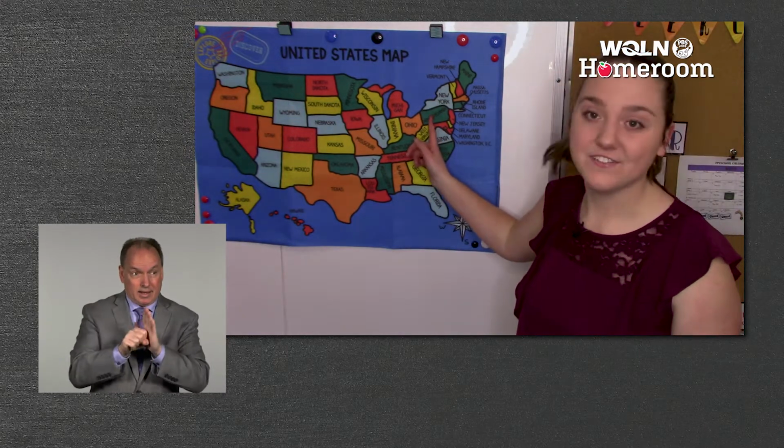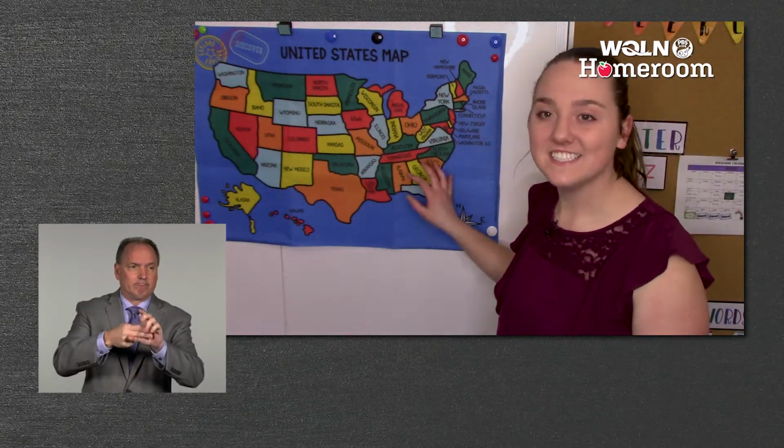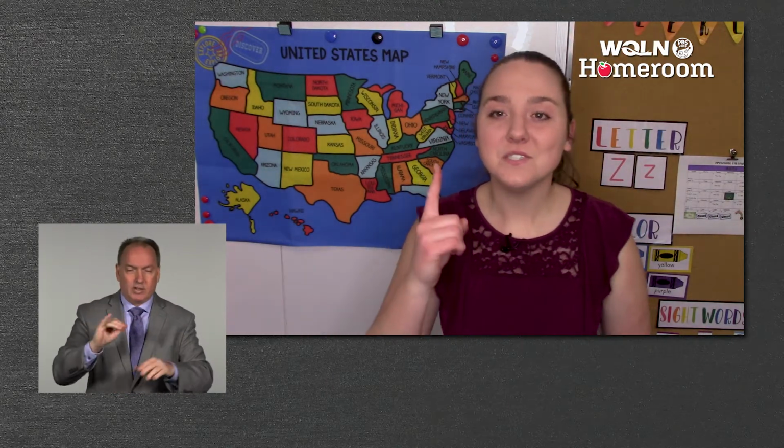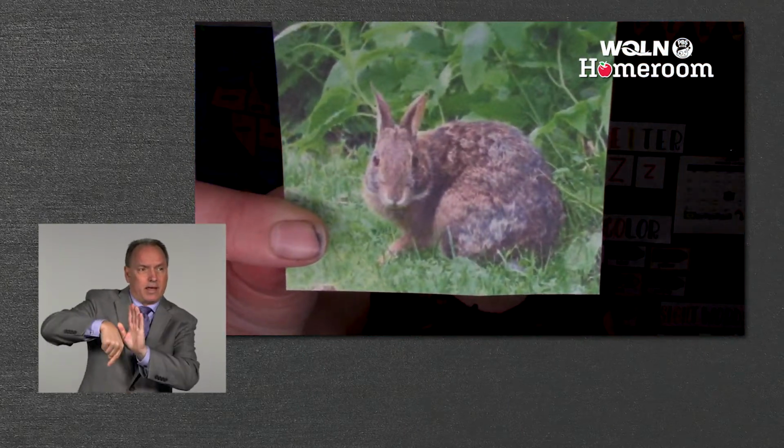Right. So a state is a part of a country. And the state that we live in is Pennsylvania, and we are a part of the country, the United States of America. Great work, guys. So the first rabbit that we are going to talk about that lives in Pennsylvania is the Appalachian cottontail rabbit. And this is what the rabbit looks like.